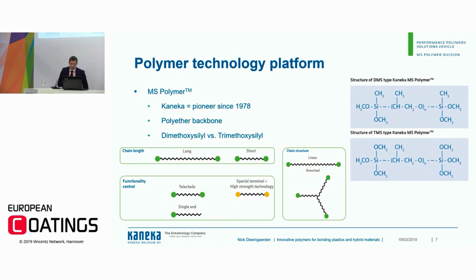More about the chemistry of MS Polymer: simply said, it's a polyether backbone which we silylate at the end. So it's end silylated. That's easier said than done, of course. Kaneka started to do this in 1978 in Japan and were the founder of this technology. They brought this technology and the capability of producing it to Belgium in 1996, in Europe, and we are still producing it here in Belgium.